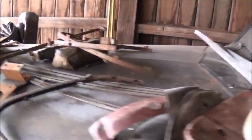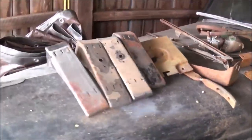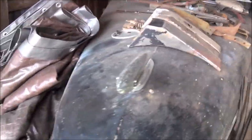A workbench. That's all that stuff that came out of that house. Oh, was that over here? That sticker's original for this truck. Yeah. The original equipment. That makes it stand out.